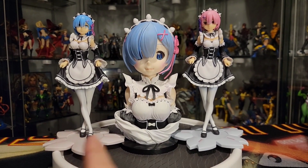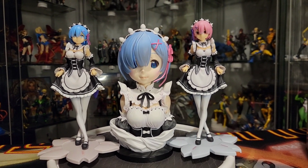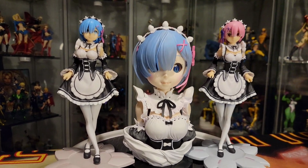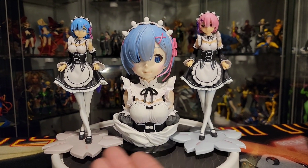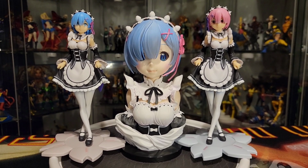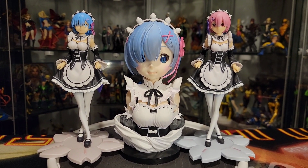She looks really awesome here with the Sega Prize Rem and Ram curtsy figures. So they look really good with her. As you can see, they definitely did a great job with her. So these look fantastic together, and these make great companion pieces. So definitely an interesting new thing I got going on here. So I'm going to go out right now and give you guys my final thoughts.